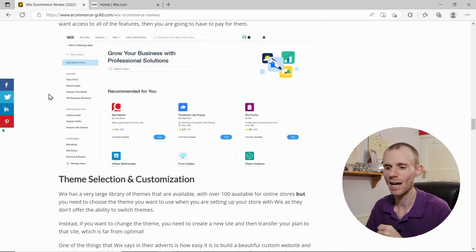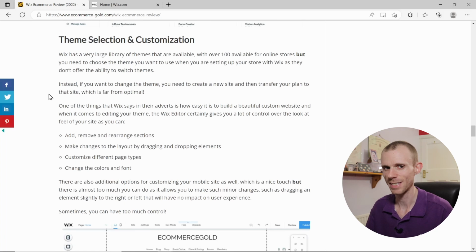So next thing we're going to look at is the theme selection and customization, because this is an important part of setting up your store.